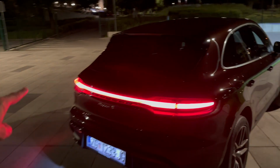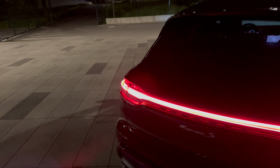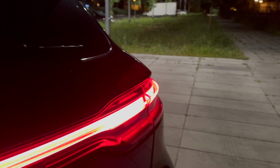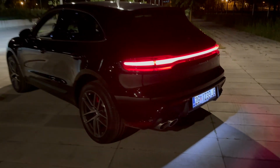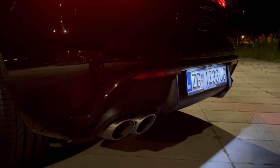Now, love the LED connected taillights, and let me show you this. This is really for OCD people. It's a nice 3D design. This is for those who care about the attention to detail that Porsche puts in their cars. This looks amazing. Now, I know it's not the best lighting, but you can see at night the exhaust looks amazing.